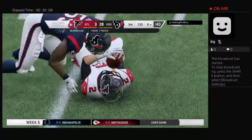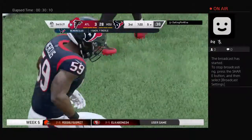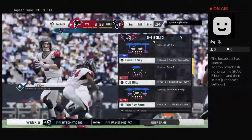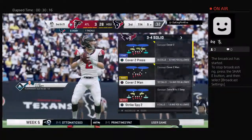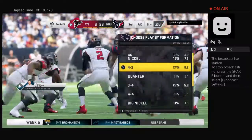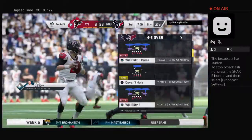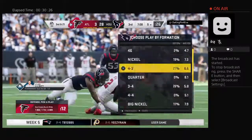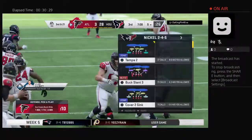Nowhere to escape, and he goes down. Whitney Mercilus, showing no mercy, flies in for the sack. So one quick, easy analysis about why they've struggled so far. They keep putting themselves in third and long situations. They just took another sack right there. And the offensive film session tomorrow may be a little longer than it normally is. Not a lot of positive grades will be handed out thus far.